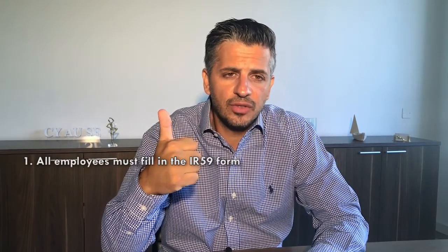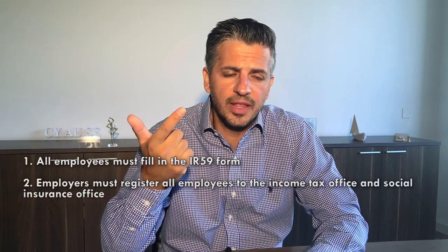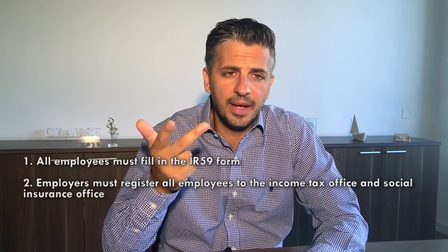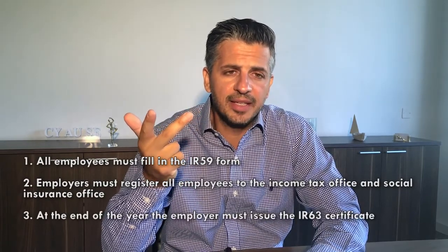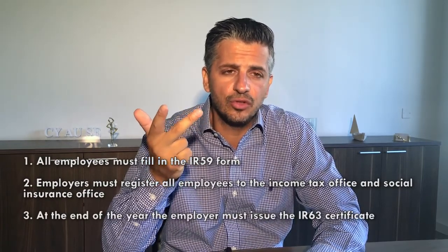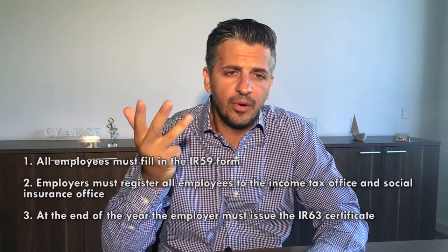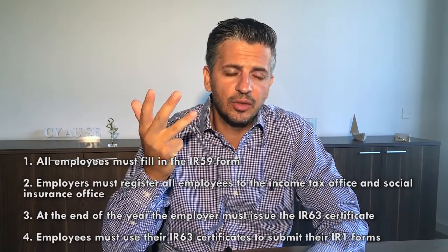Let's sum up this process. Number one, all employees must fill in their IR59 confirmations. Number two, the employer has to register all employees with the social insurance office and the income tax office. Number three, at the year end, the employer, i.e. the company, has to issue a certificate, which is the IR63 certificate, that summarizes the gross income, the gross social insurance, and all taxes paid by each employee. Number four, this IR63 certificate is used by all employees in their tax return in order to complete it and submit it correctly.